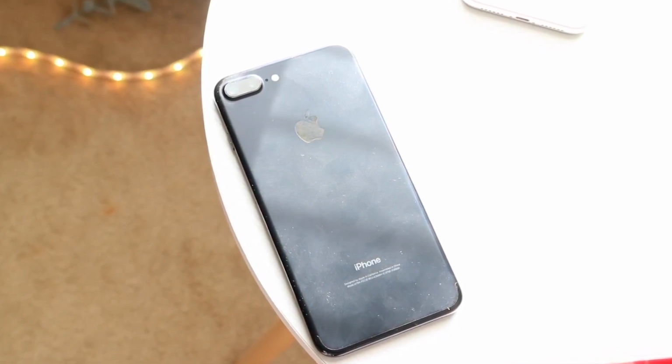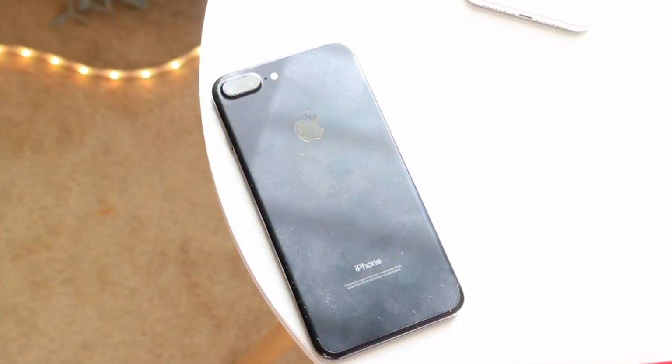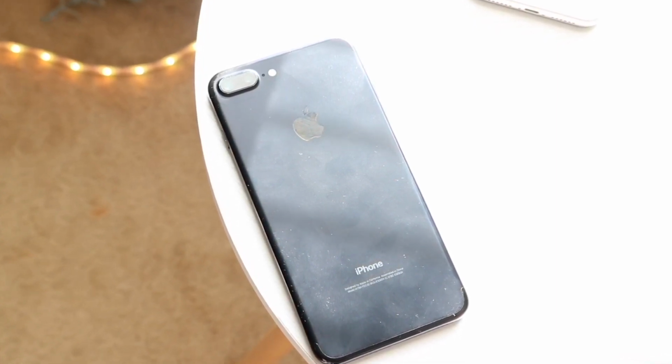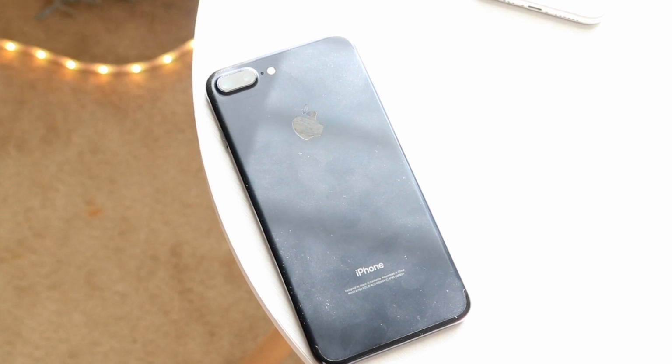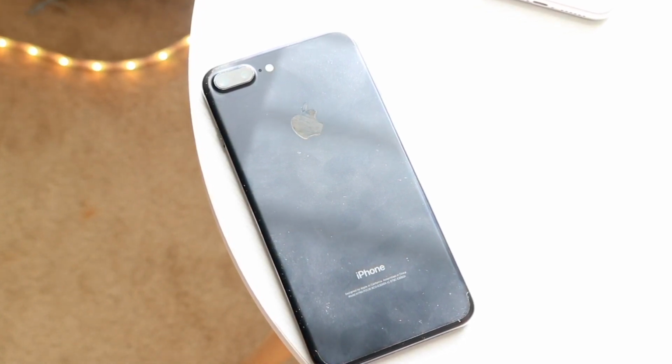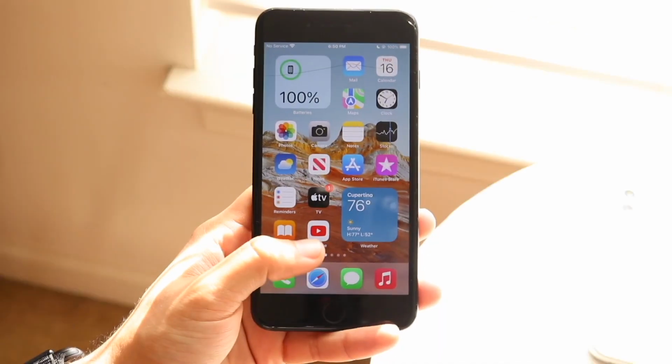Camera-wise, still is pretty good. I don't want to hit on the camera too much because I've already talked about it like crazy, but that dual camera setup, wide and telephoto lens, is pretty good. It still is a decent camera for how old this phone is. And remember, it came out in 2016, but it's not a good camera anymore. It's kind of grainy, and if you're taking videos, the audio quality is not going to be that great.